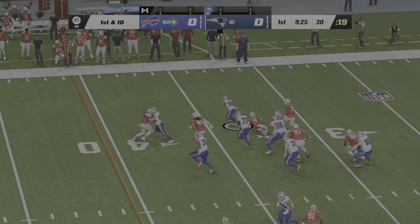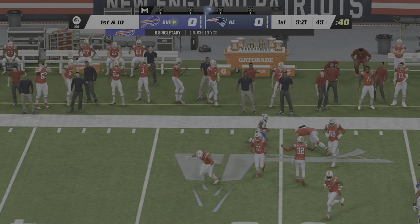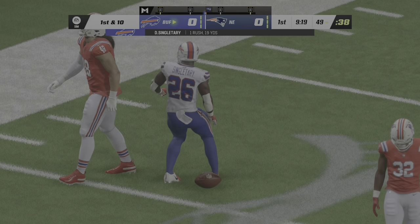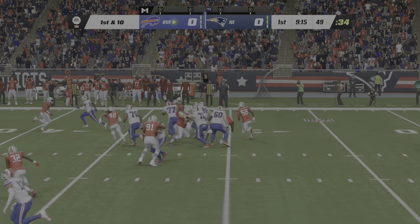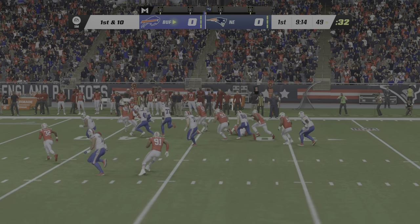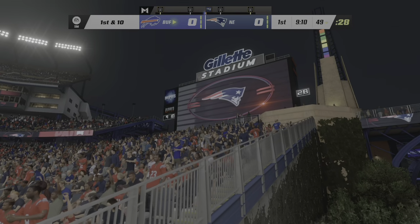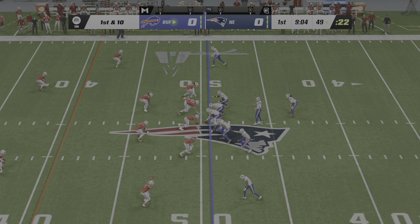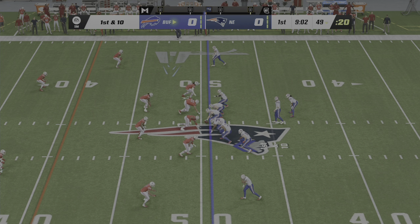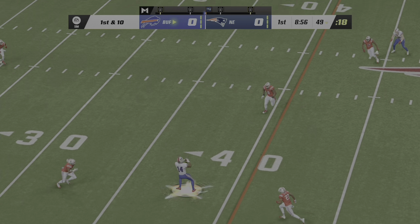Now the first carry for Devin Singletary. And he's got room. And getting this just shy of midfield, they'll spot it at the 49. Another nice gain. That's now 30 yards between those last two plays. And that's how you get started and open up a game. Really well-blocked play. Picked up a nice chunk of yardage. If you're the offensive line, that's exactly what you've talked about all week long in your meetings. Establish the line of scrimmage and take control. And they gave their running back plenty of room to rumble.